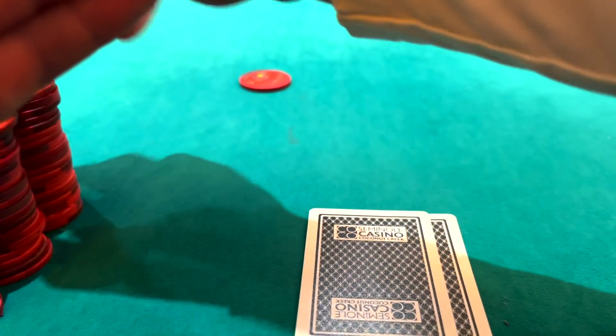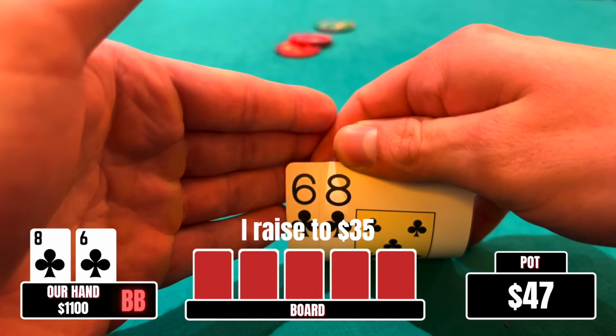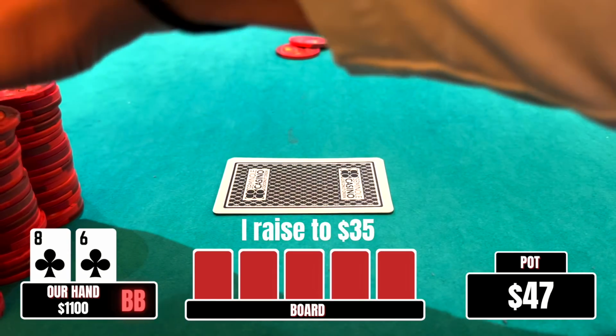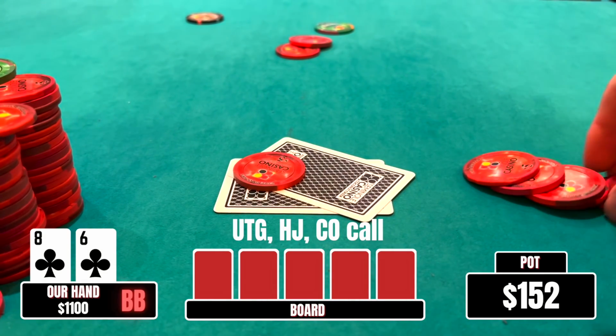In this next hand, we look down at a fun one. We look down at 6-8 of clubs in the big blind. There's a button straddle, and I decide to raise it up to $35. Maybe a little bit loose at a 7-handed table, but I want to get involved. We see 3 calls from the under the gun, the hijack, and the cutoff, so we're going 4 ways to a flop.